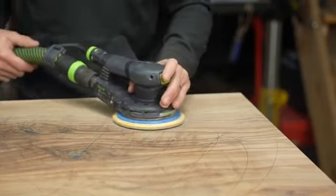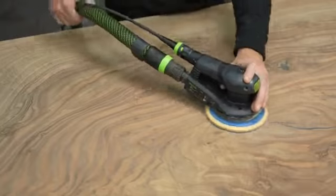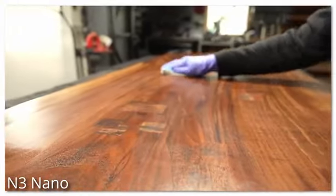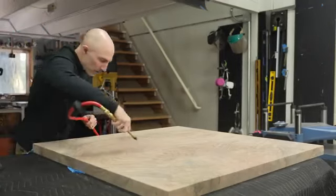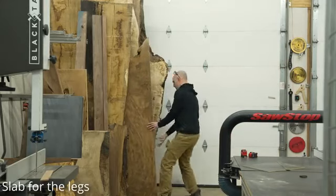The sanding process for this table was actually a little bit different than I normally do, because I now have a nano finish product that goes over my usual finish. I get much more sheen, much more protection, and it enables me to sand it slightly different. I'll have more information towards the end of the video, as well as some additional videos on my new sanding and finishing process.